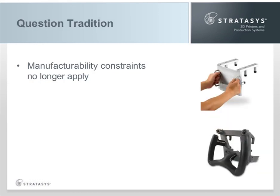Question tradition. Many old practices and preferences stem from the original manufacturing constraints that no longer apply. In this picture, BMW needed fixtures for their assembly line. They readily had plate stock and handle stock that they could assemble to make a part to serve on the assembly line.